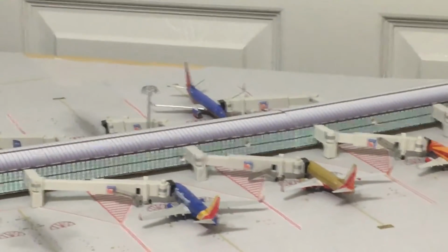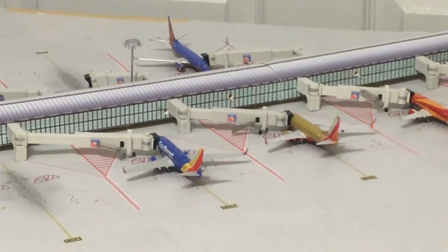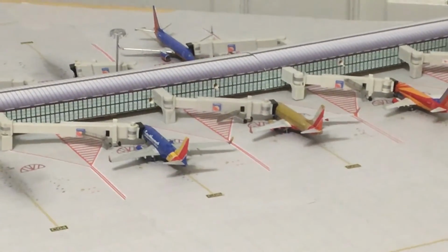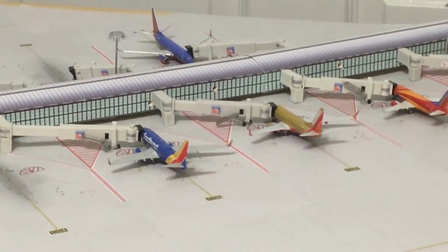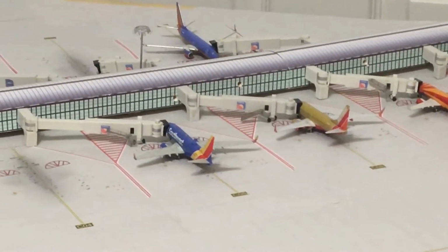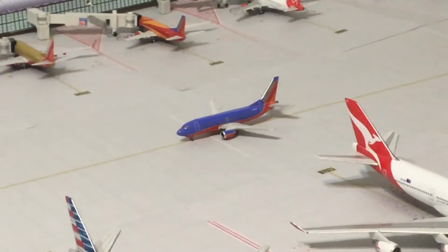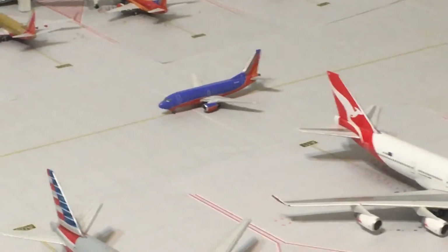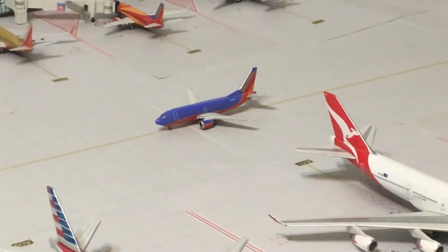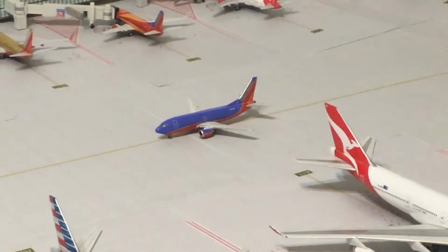Back there is a Southwest 737-700 with winglets. He is operating as Flight 5611, and he is departing for San Jose, California. Okay. Right here on the taxiway, I'm going to go ahead and get these out of the way before I forget. There's a Southwest 737-300. He is operating as Flight 3365, and he will be departing for Portland.